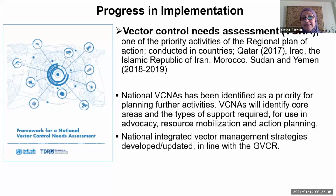During 2017 in Iraq, and then during 2018 to 19 in a number of countries: Iraq, Iran, Morocco, Sudan, and Yemen. The national VCNAs are very important because they identify the core areas and the types of support required for use in advocacy, resource mobilization, and action planning. Based on the findings of the VCNAs, national integrated vector management strategies have been developed in a number of countries which have conducted the VCNAs, in line with the global vector control response.